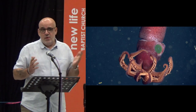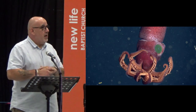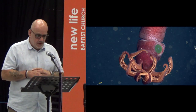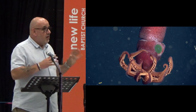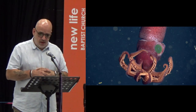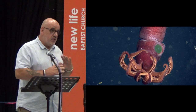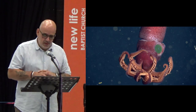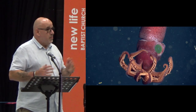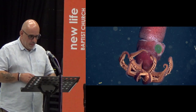In many ways, it's like they're wearing a very fancy pair of glasses, filtering out the background light and enabling them to see what's really going on. Whereas the right eyeball ends up less than half the size. And the squid aims that one down into the dark depths of the water, looking again for flashes of colour and light coming from any animals swimming down below them.